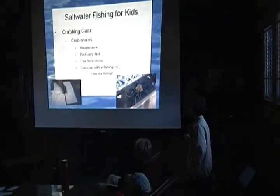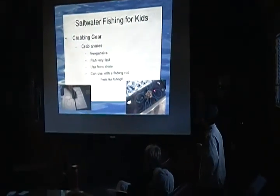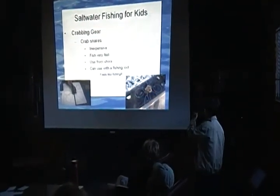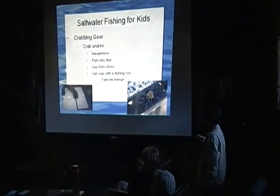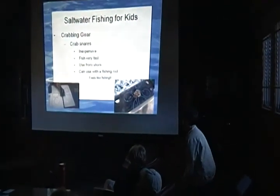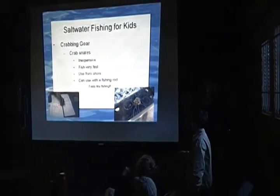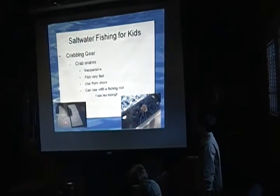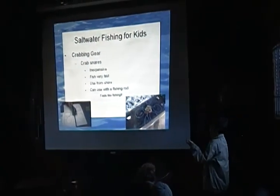So the bait goes in here, and the crabs go to get the bait, and because these lines are at the top, they have to stick their claws through the loop to get the bait. Then people pull up, and it brings this loop down into a tight loop, and it traps the crab. But sometimes the claw gets pulled off, but it'll grow back.